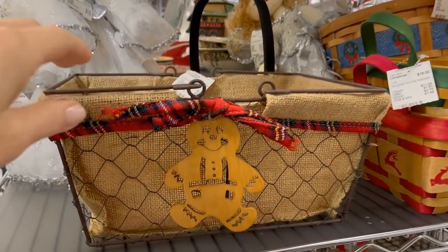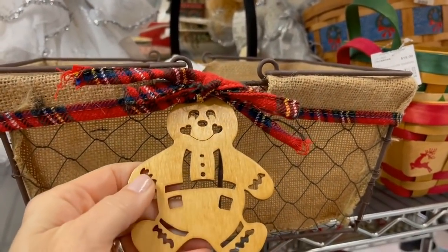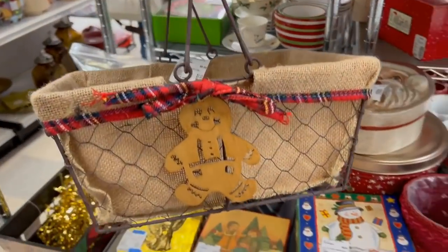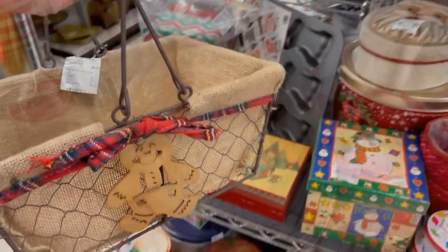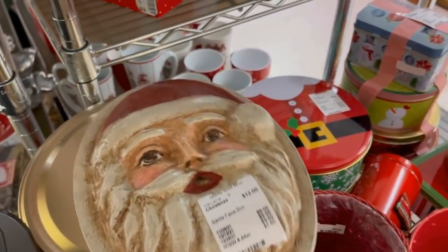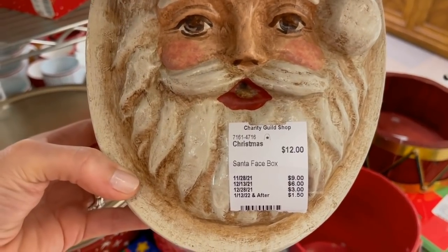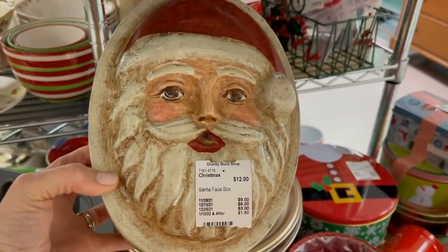And remember, thrift stores are a great resource for packaging. This, I couldn't resist. I love the gingerbread cutout in that wire basket for $5. Where can you go get a gift bag and tissue for under that? And this, I really like. For $12, that could be part of my decor, but it could also be a nice gift presentation for something really special.